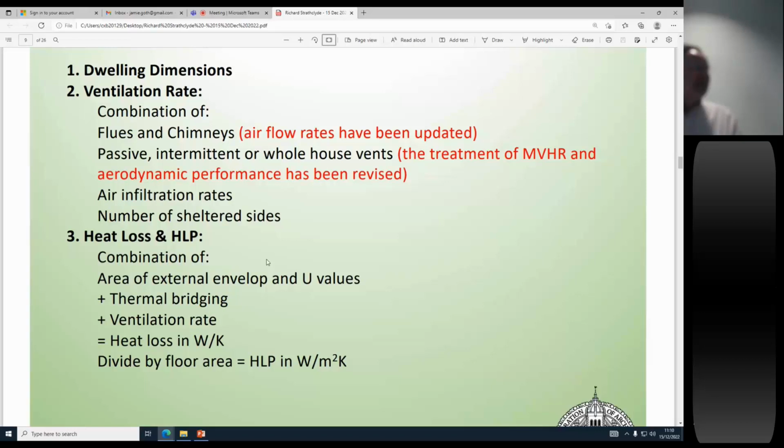Dwelling dimensions is something that is, I wouldn't say habitually, but often incorrectly entered into SAP, partly because the way it's described in SAP is actually counterintuitive to the way that we work as design professionals. It was developed by a physicist. So people get the dwelling dimensions wrong quite frequently, which underlines the need to ensure that those undertaking SAP calculations or SBEM calculations have gone through a proper training process and some form of testing process and are doing it within a QA environment. Flues and chimneys, airflow rates have changed slightly, treatment of MVHR has changed slightly.